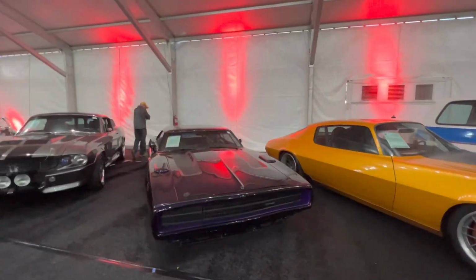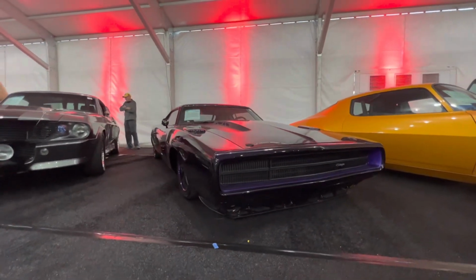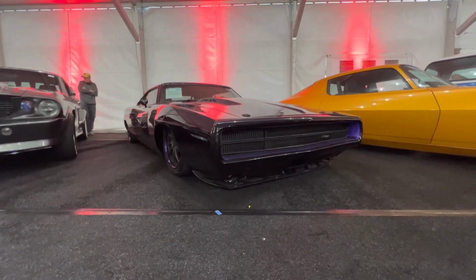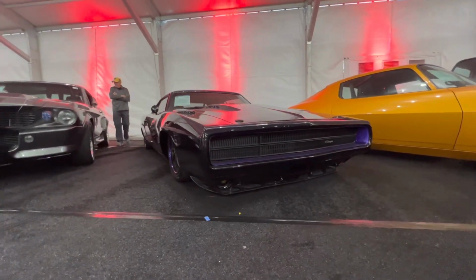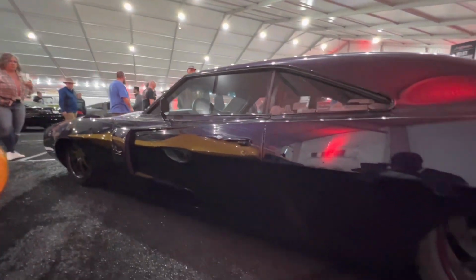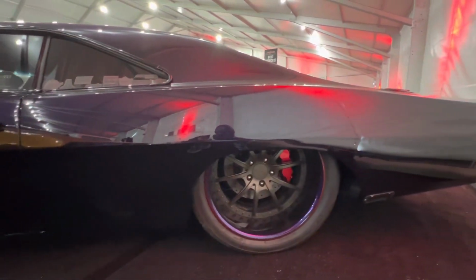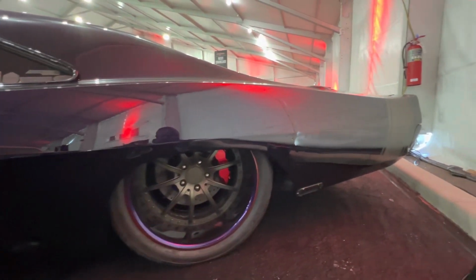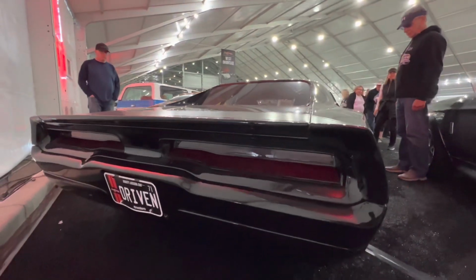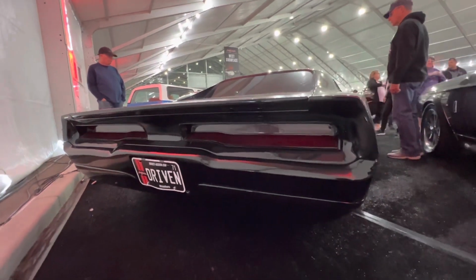Now I have to squat down to get this Charger, but take a look at this. Look how low it is. Can you guys see how tucked this car is? Wow, man. I want to give you guys a perspective of how low this car is. Look at this, man. My God. Sick. This has got to be one of the sickest cars here. It's got a 730 horsepower NASCAR motor with a 5-speed Tremec.